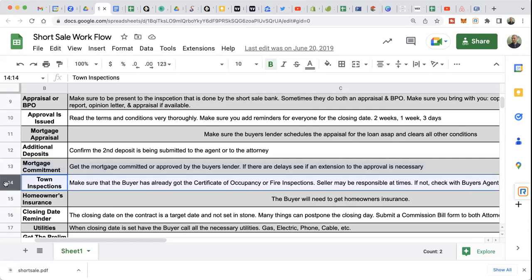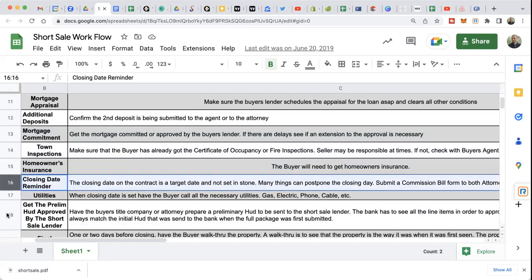Next, if your city requires home city inspections, make sure those get done ASAP, because that could hold you up as well. Homeowners insurance, this is something that a buyer could shop around for even way ahead of the closing time.